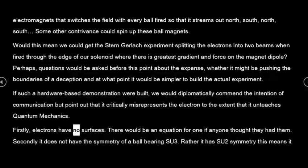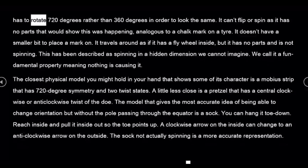Firstly, electrons have no surfaces. There would be an equation for one if anyone thought they had them. Secondly, it does not have the symmetry of a ball bearing, SU3. Rather, it has SU2 symmetry. This means it has to rotate 720 degrees rather than 360 degrees in order to look the same.